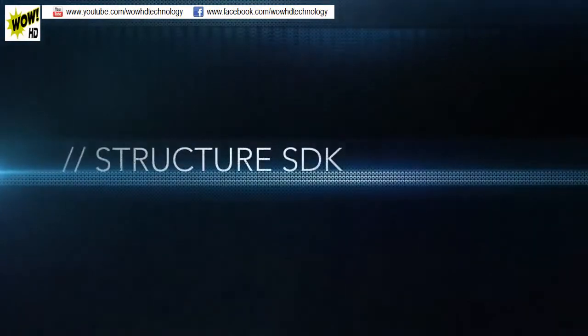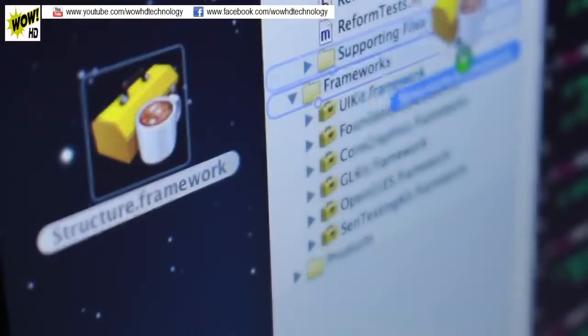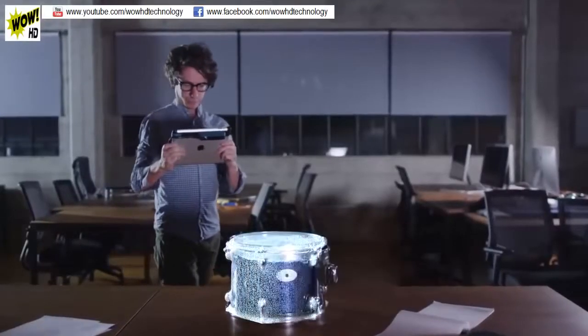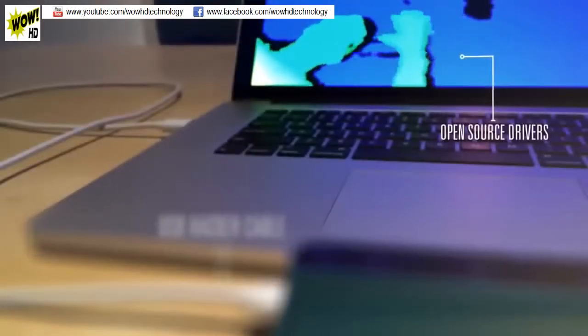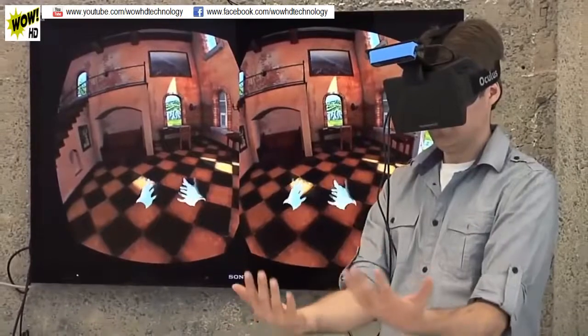What's really important is get a platform out there and see what developers do with it. You'll get an SDK that lets you tap into a 3D sensor on iOS. You'll have complete low-level access to the sensor. And if you don't feel like processing raw depth data, you can tap into the high-level APIs. If you want to develop on another platform, we're giving you everything you need, a USB hacker cable, open source drivers, and even open CAD specs so you can 3D print your own attachment for almost anything.